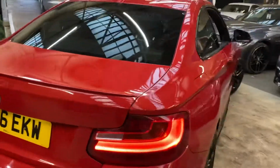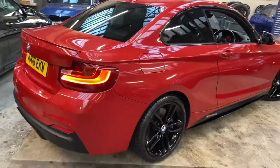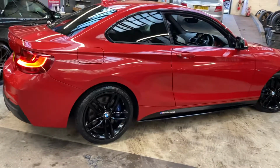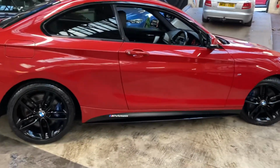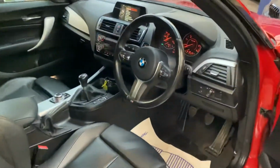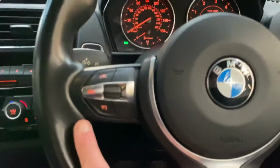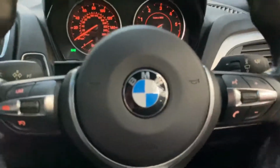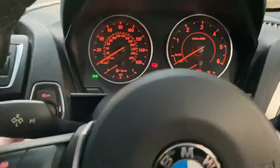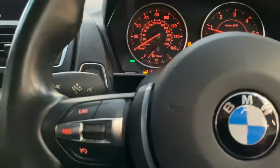Around onto the driver's side now, where again everything's really nice and clean and tidy, and as you can see, really does work extremely well with the additions that we make. Inside, a couple of bits to show you. Multi-function M Sport steering wheel, cruise control, speed limiter, voice and volume controls. It's covered just over 21,000 miles, so again it's a nice low mileage example.